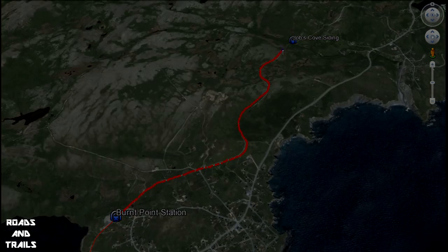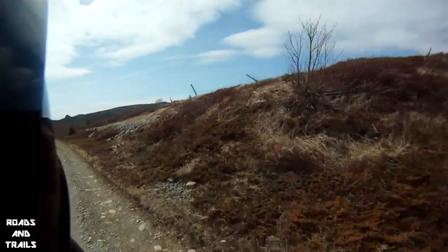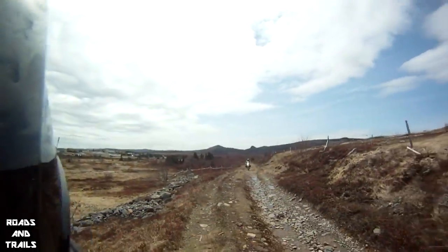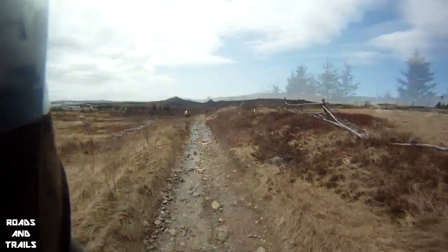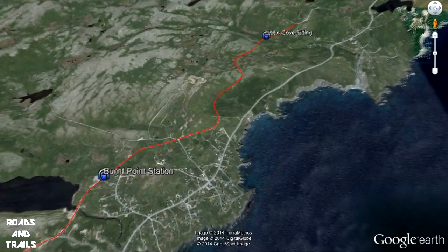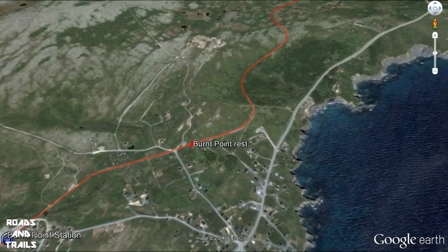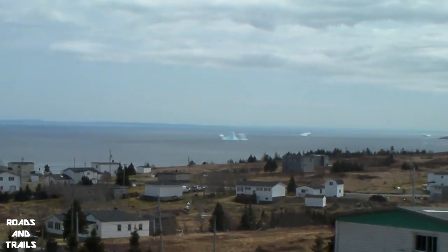From there we zipped on out across the side of this hill again, heading back to Job's Cove siding. This was a nice section of the trail, I must say. It was kind of back from the ocean a bit. The trailway had good sections, bad sections. It was just an interesting ride. You're kind of back in some of the hills. There's some farmland, some pasture land.